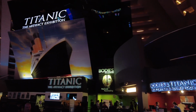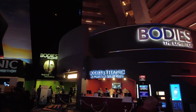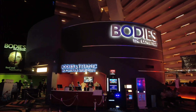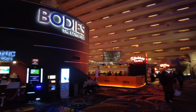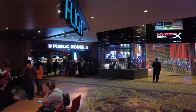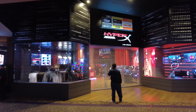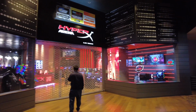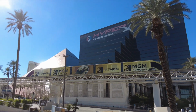At Bodies, the exhibition, you can see real full bodies and organs that have been preserved through an innovative preservation process, providing a detailed three-dimensional vision of the human form rarely seen outside an anatomy lab. Here at Luxor, you'll also find the HyperX Arena, the center of esports entertainment spanning over a 30,000 square foot multi-level arena. So clearly this is for all you gamers out there.